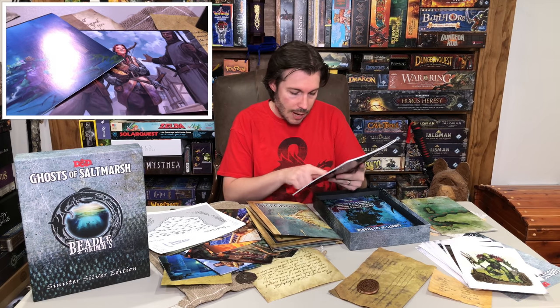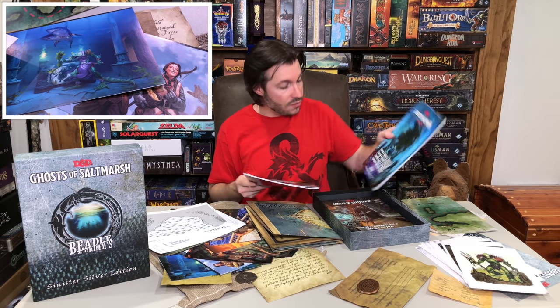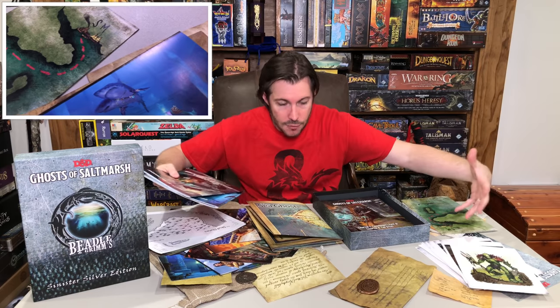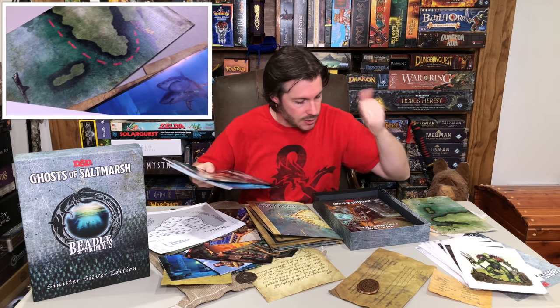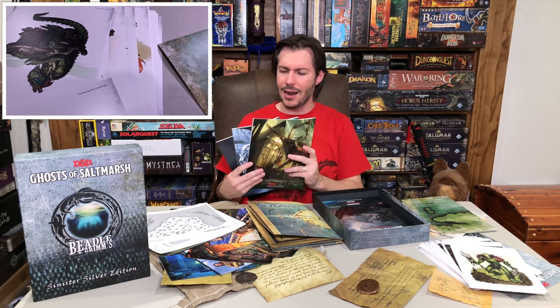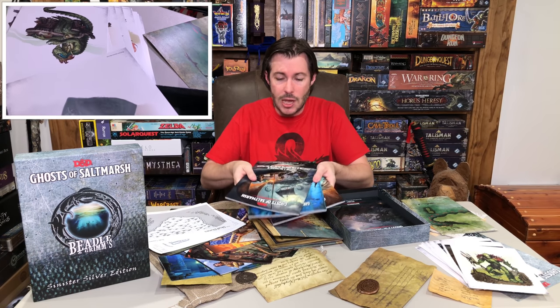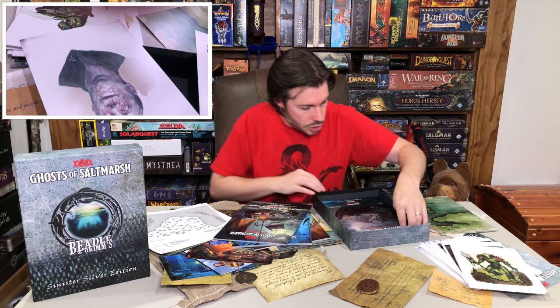Here we have the actual Ghosts of Saltmarsh book. This is Chapter 1, Chapter 2. Here is Chapter 3, 4, 5, and 6. Again, this is the custom version of Ghosts of Saltmarsh, specifically designed for everything that you have here and that experience. Amazing. But again, this is all cool stuff that can be reused, okay? Here is going to be Chapter 7. I love how these books are designed, and I like that they broke them up like this.